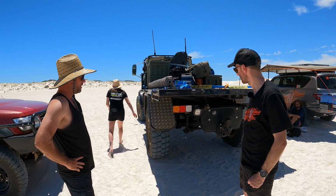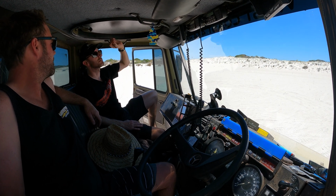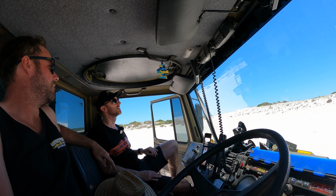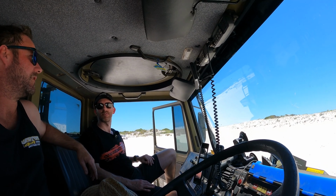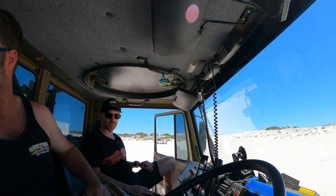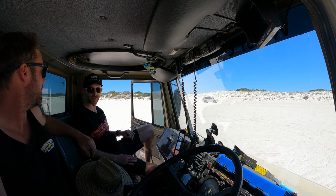Cool. All right, so the interior. You've got an escape hatch. Yeah, so it's still got the turret in them from when they were with the Australian Defence Force. I haven't pulled them out in this truck. So in the corners of the cab, we've still got the rifle holders and all that.